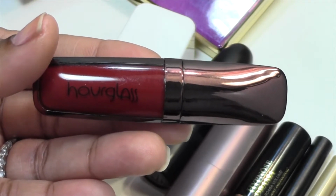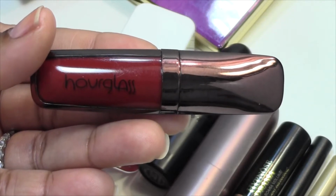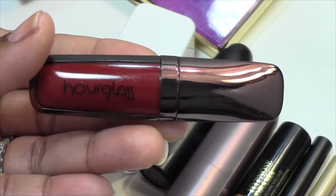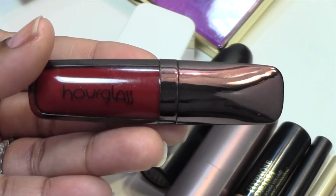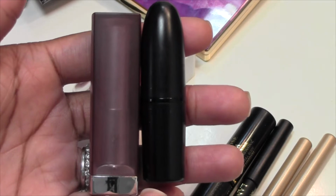This stuff is absolutely amazing. This is why I initially fell head over heels for liquid matte lipsticks, was because of this Hourglass Icon color. It's gorgeous. Now for a more traditional lip, I'm using these two lipsticks here.